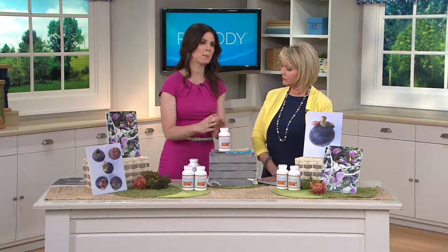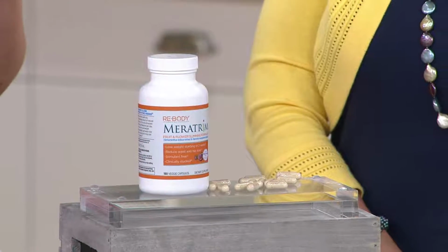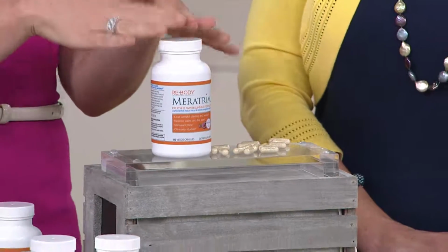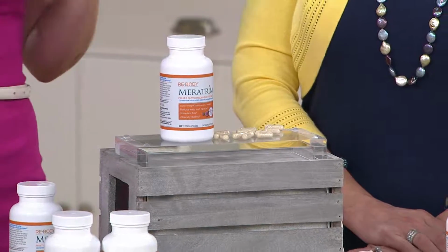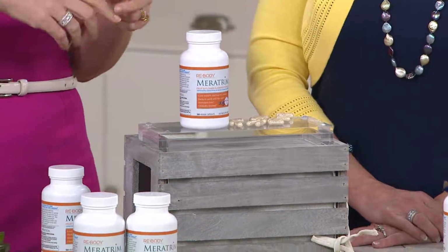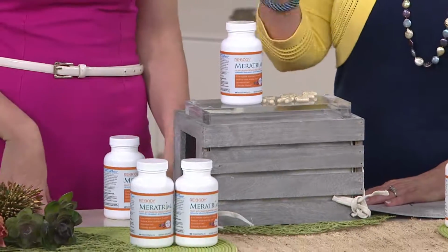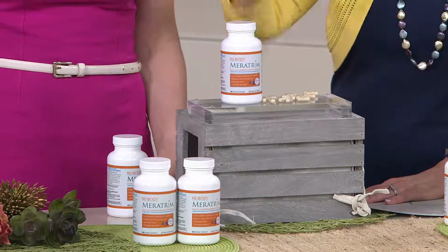And the best part about Meratrim is it starts to work pretty quickly. The studies show in 2 weeks that it's starting to have an effect. Now it's an 8-week program, so if you want to reduce that weight in your hips and your midsection, this is the product for you, with that very standard program of 2,000 calories and walking. And you said it's an 8-week program, and this is actually giving you 90 days' worth. So this is even more than the 8 weeks.